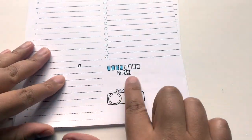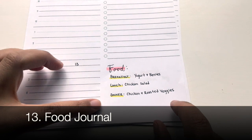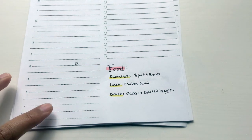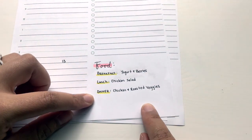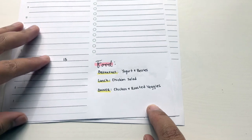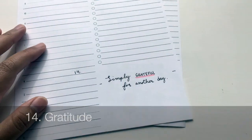Number 13, going along with tracking, you can also use it as a food journal. I usually put our dinner right here on the bottom, but there's definitely enough space to write a whole day's worth of meals. You can even write the calories if you're tracking them, and it's a great way to look back at the end of the week to see if you're keeping healthy or keeping up with whatever goals you set for yourself.